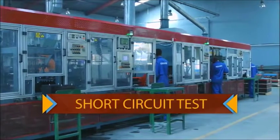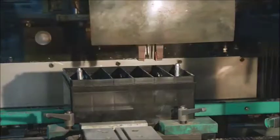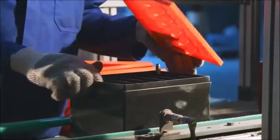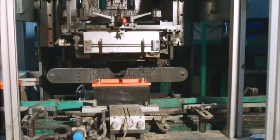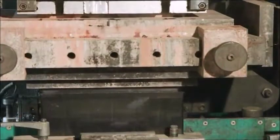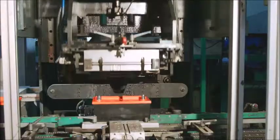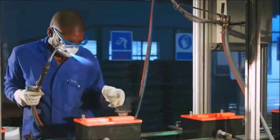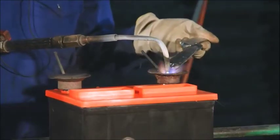First on the assembly line, the short circuit test. When our element passes, it moves to the welding stage, where intercell connectors are welded. We then move to the heat sealing station, where the lid is applied to completely seal off our battery. Posts are then joined with terminals. The burning also helps smoothing the terminals.